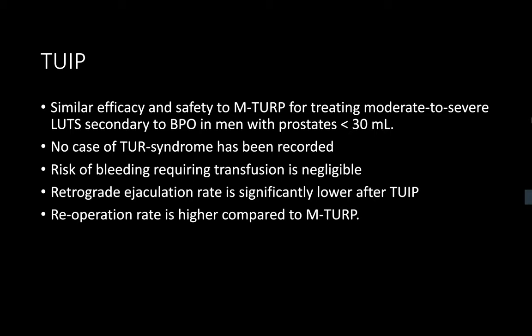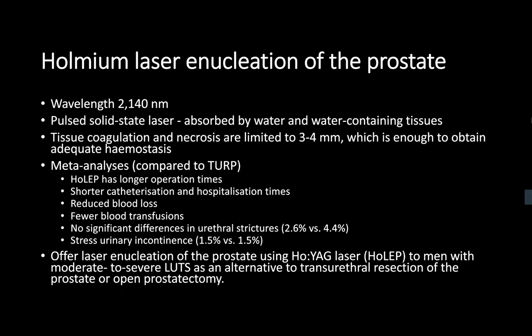Holmium laser is a YAG laser, which has a wavelength of 2,140 nanometer. It has a penetration into the tissue of 0.4 millimeter. And the chromophore for holmium laser is water. However, it has very good hemostatic properties as well. It can be used for stone and for the prostate as well.